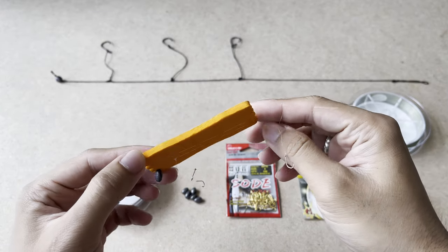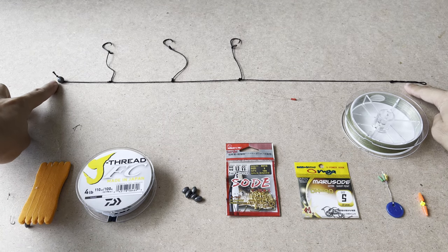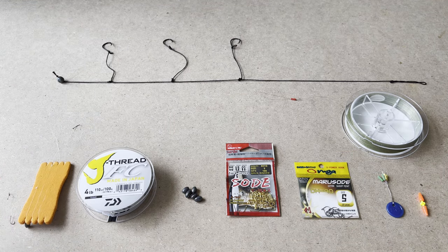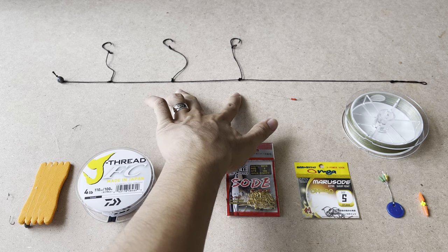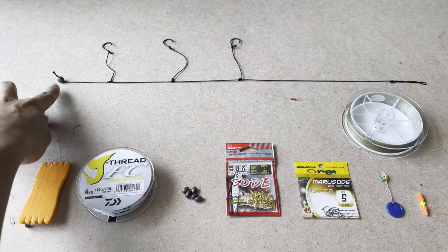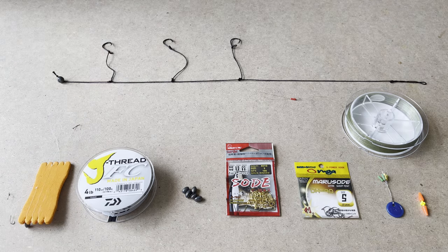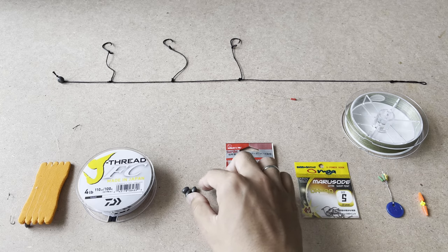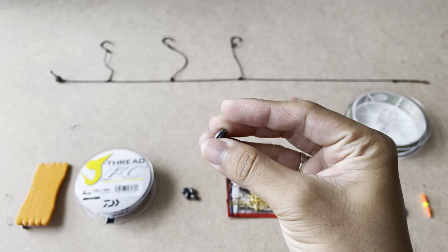So it's kind of hard to see using this, so I created the yarn right here as a reference. The rig is actually 60 cm in length, and each hook is separated at around 10 cm. Looking at the bottom section of the rig right here, we have the split shot, which are around 1.4 to 1.8 grams in weight.